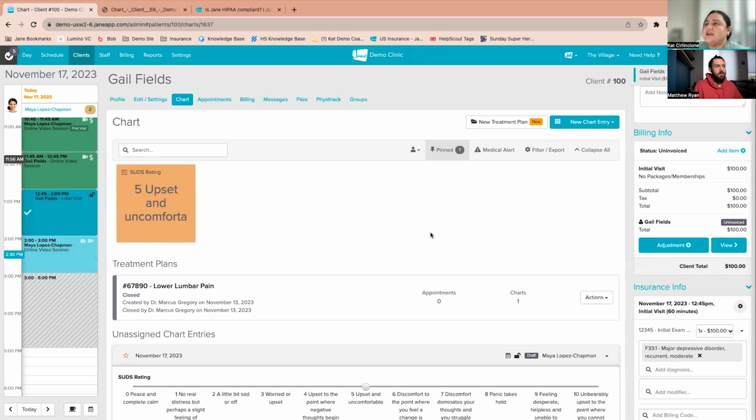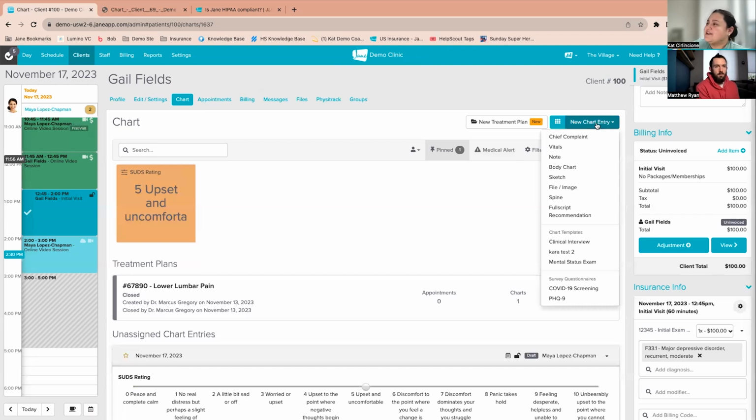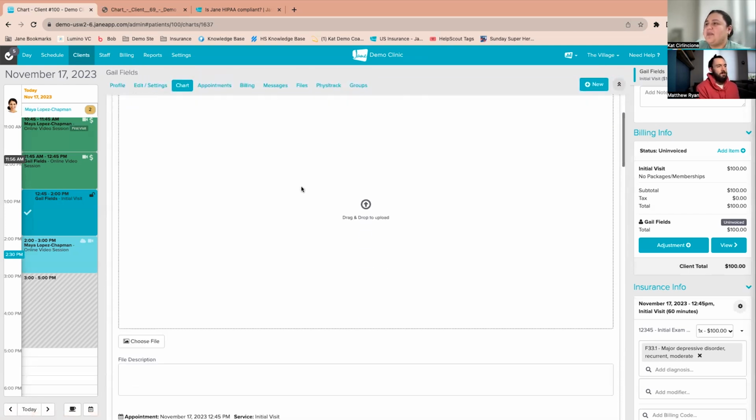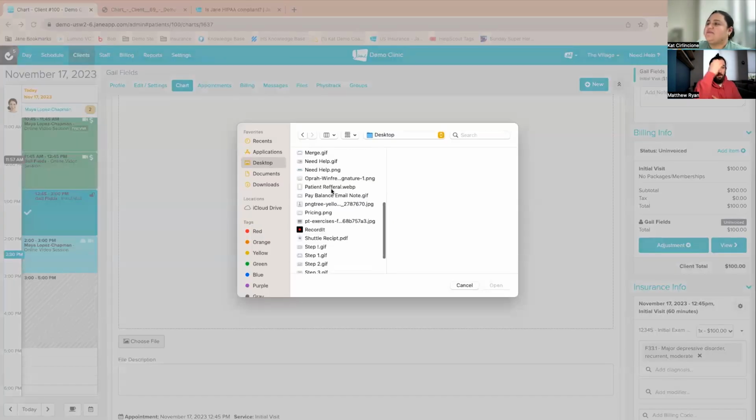We also have a really cool option for file uploads. You can either put this in the chart space, or we have another section for files here, but I'm going to utilize the chart space, of course, because that's what we're talking about. So let's go to file or image. And I've got something that I can choose. Okay.